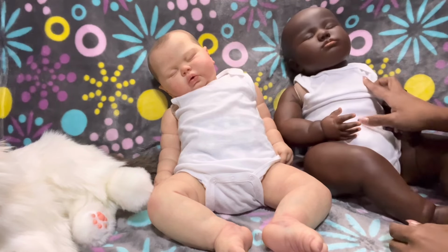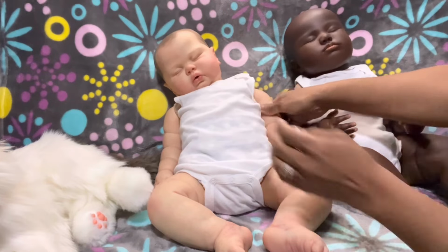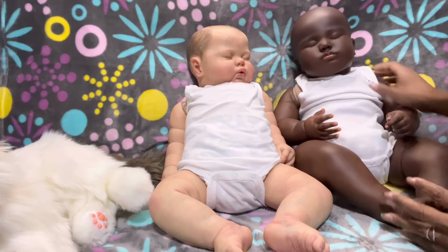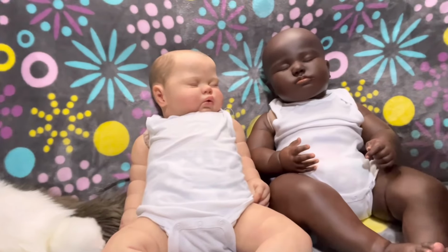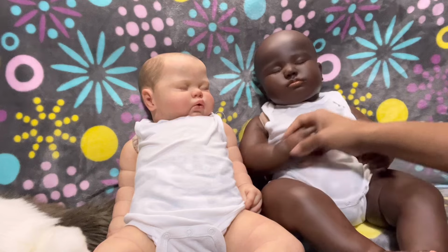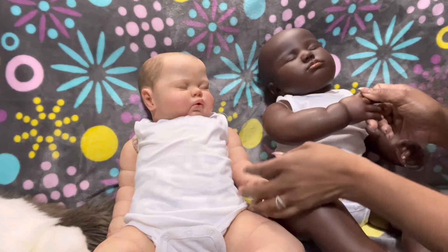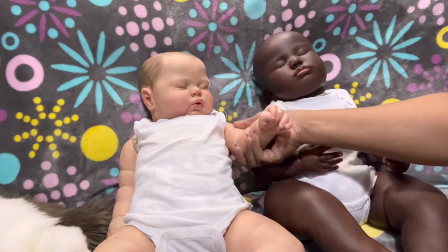So the head of the June is bigger than the head of the pickle as well. See? Look at that big old head. Bring it in a little closer so you guys can see. So the head is bigger. Even the arms are bigger. Okay. It's just a big old arm. This arm is big too, but it's more, you know, sculpted.